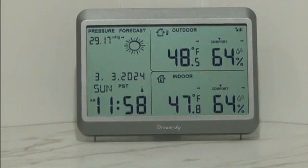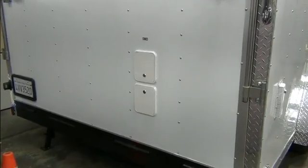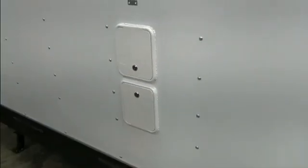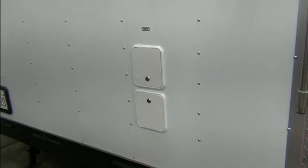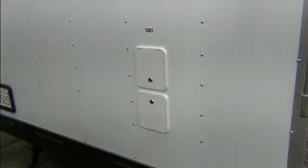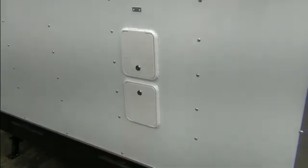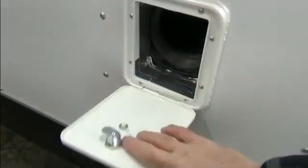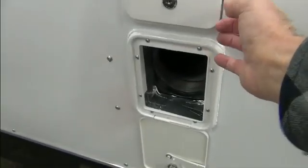So let me turn on the EcoFlow Wave 2. The first thing I'm going to do is open these little compartment doors in the back of the trailer. These are the exhaust and intake for the EcoFlow Wave 2. So I'll unlock those. I didn't film me unlocking them because I'm not used to this trailer yet, and there's quite a few keys. I had to figure out which key opened these. Anyway, the bottom one is the intake air, and the upper one is the exhaust.